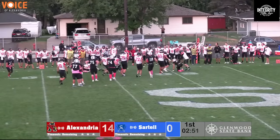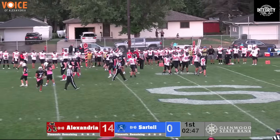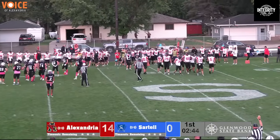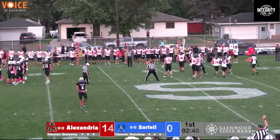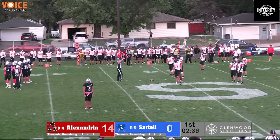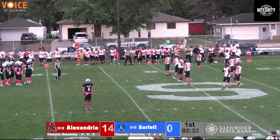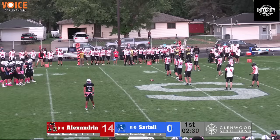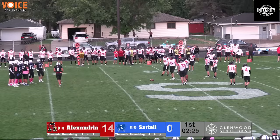Larson got the carry, but Alexandria's pursuit was pretty solid, but Larson may have slipped through. I thought he might have been stopped for a gain of about a yard, and I think he negotiated maybe 2 or 3 yards more than that. Yeah, he fell forward. I'm not sure where his knee went down. I think Blake Scholl was the one to trip him up. I think it'll be a pickup of 4 yards here, so 3rd down and 6 now for Sartell. Maybe 4 down territory for them.